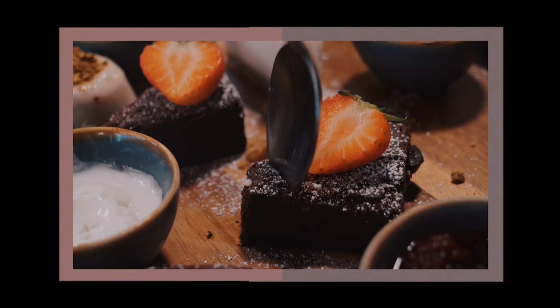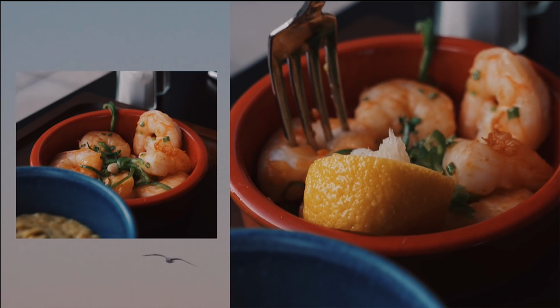Oh my god, so easy to drink. Dangerously easy to drink.